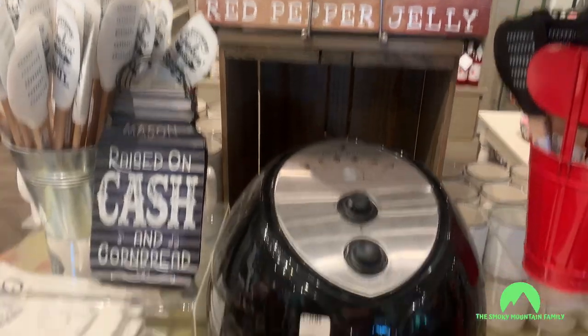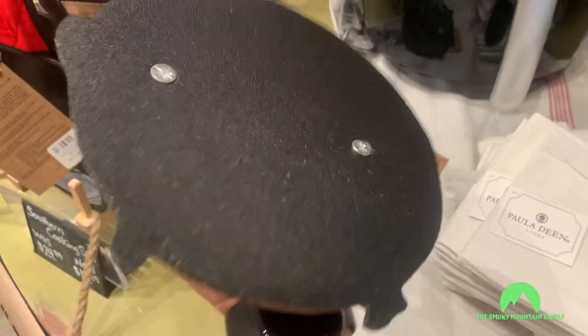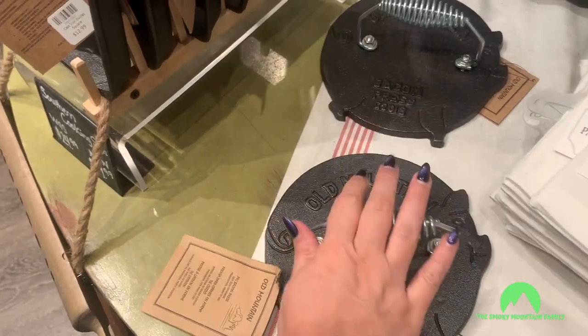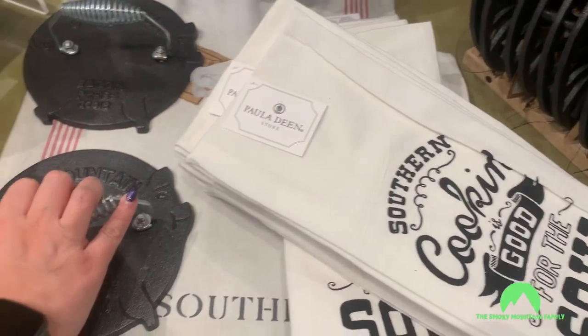a bacon press. I can use that for so many things though. But it's a bacon patty press. Hamburgers. No. Chicken out. This is a bacon press. It's $22.